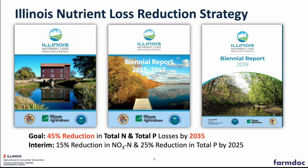So this is the Illinois Nutrient Loss Reduction Strategy. The one on the far left there is the original document. It was released in July of 2015, and we've had updates every other year since then. And this was a document that was led by Illinois EPA and Illinois Department of Agriculture, but was very much a stakeholder effort in Illinois. And we were a part of it, Illinois corn growers, as were most of the farming organizations in Illinois.